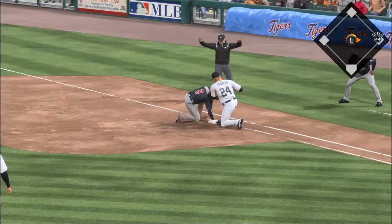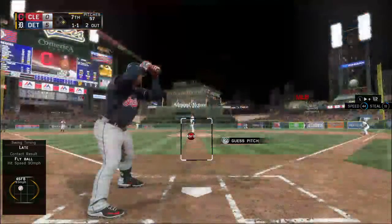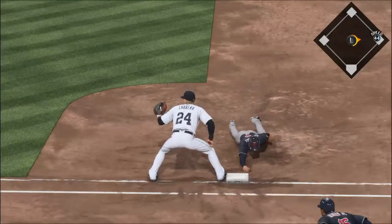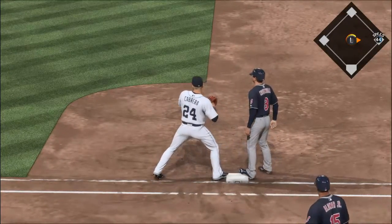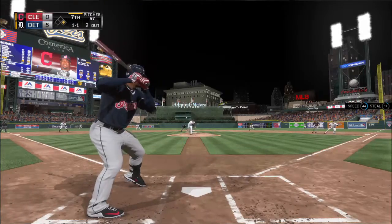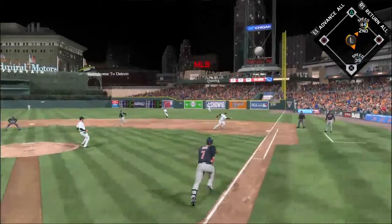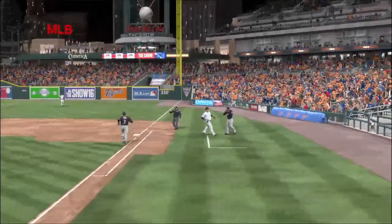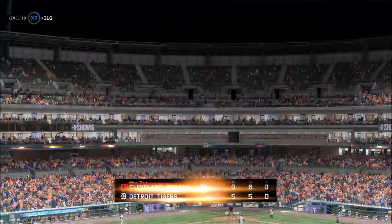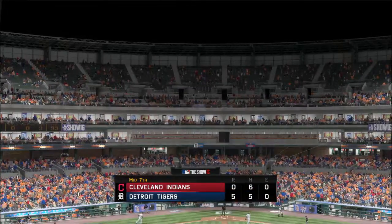Now Verlander will turn and go to first. A dive, but he's back. And again a throw, and the runner back safely. Got a pretty good lead right there. 2 out with the man at first. Drilled to first. Backhanded. And he'll step on the bag himself, and the inning is over. 1 left for the Tribe. They can't chip into that 5-0 deficit.